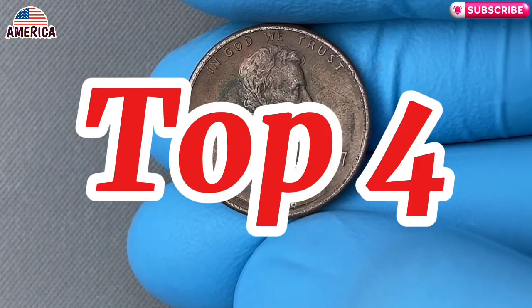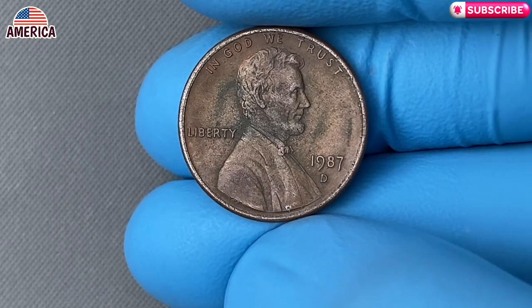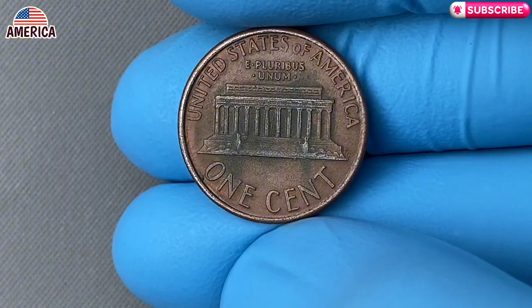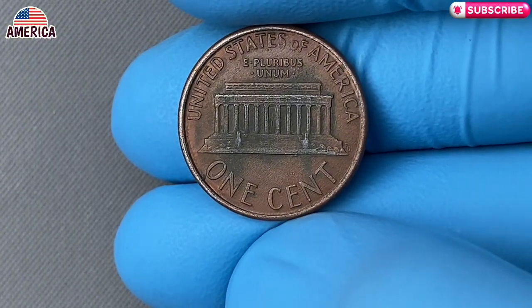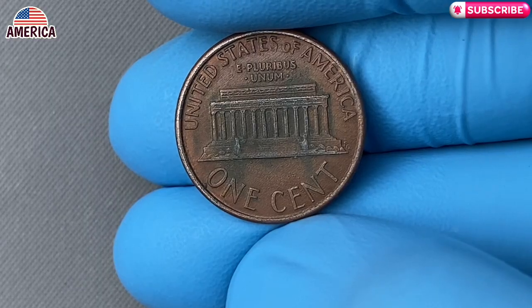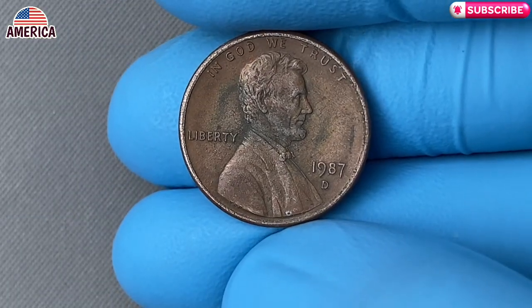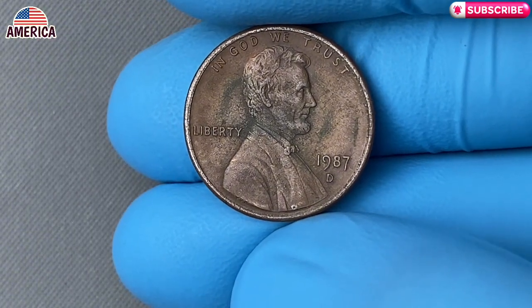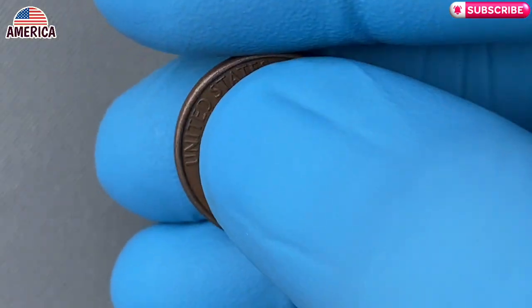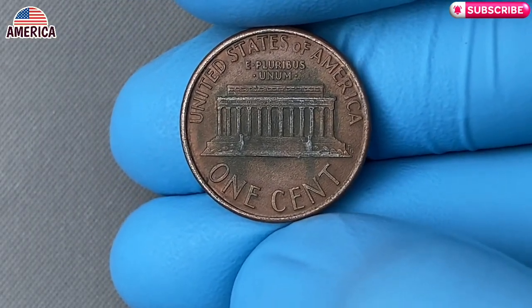Top 4, we're diving into the fascinating world of the 1987 US penny. At first glance, this coin might seem like just another everyday penny, but you'd be surprised to learn that it holds some serious value in the world of coin collecting. Whether you're a seasoned numismatist or someone just starting to explore the world of rare coins, today's video is packed with interesting details about the 1987 penny and why it might be worth far more than its face value.